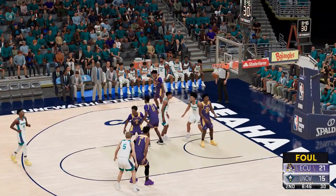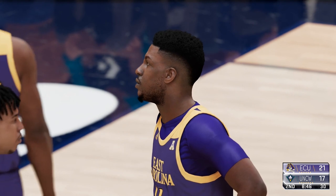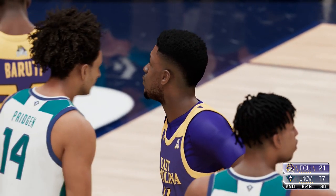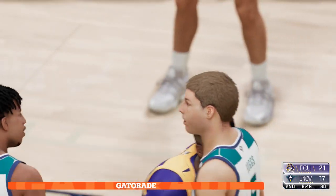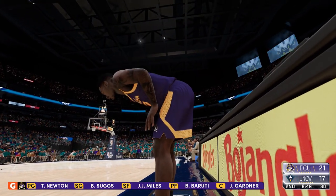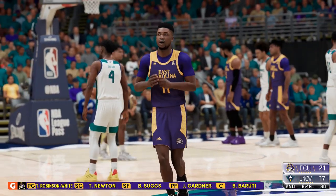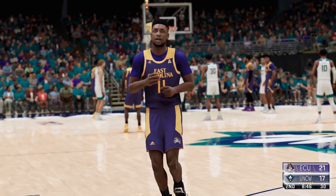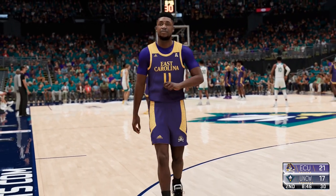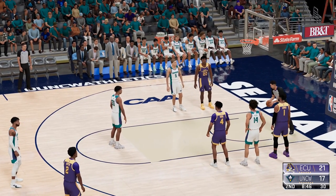Sims. The floater. And one. He was fouled by J.J. Miles. And Jalen Sims is going to go back to the free throw line here for UNCW to try to make this a one possession game. And after committing the foul, J.J. Miles is going to check out of the game. Tremont Robinson-White, the starting point guard for the Pirates, has checked back in. As Miles trots off to the bench, Jalen Sims is at the line here for the Seahawks.